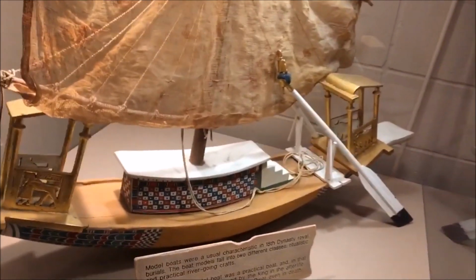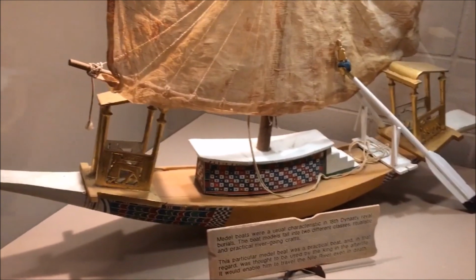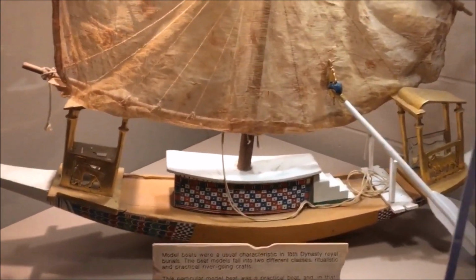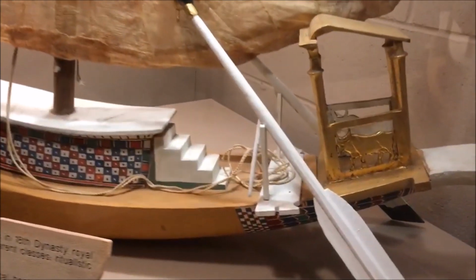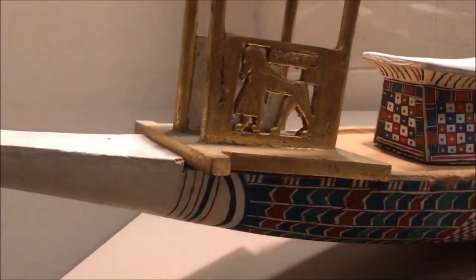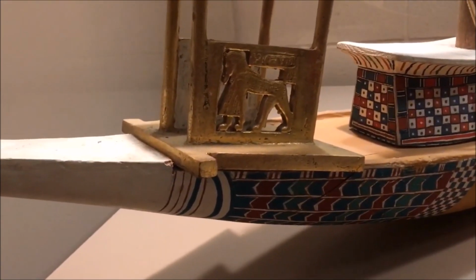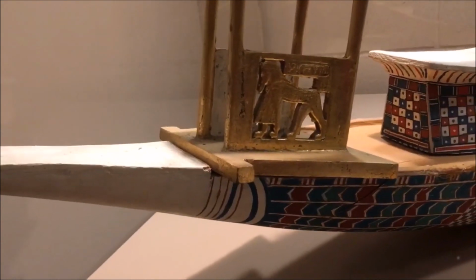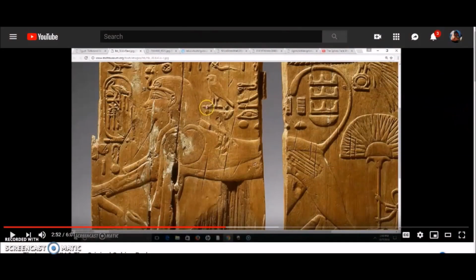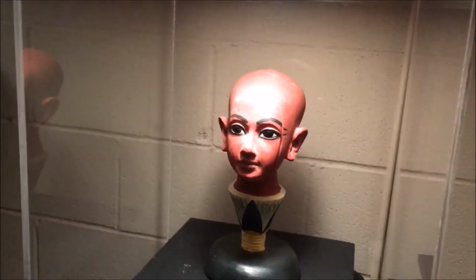Here is a replica of a boat, and these had symbolic meaning and also practical meaning, depending on what you're viewing here. Looks like it's got a Hathor on the back. And then I believe that could be Tut's grandfather, Tutmosis IV, right there. Here is Tut bursting from the primeval lotus flower.